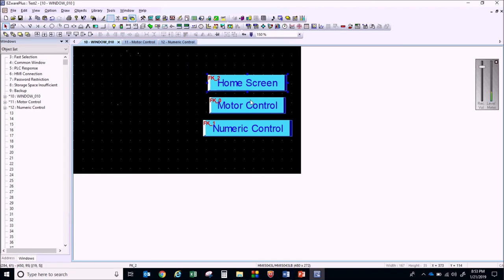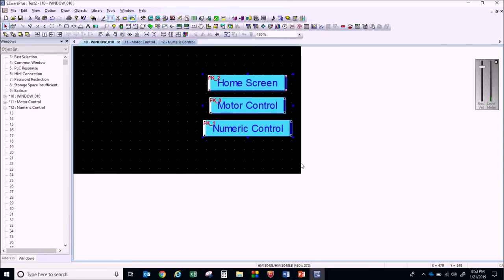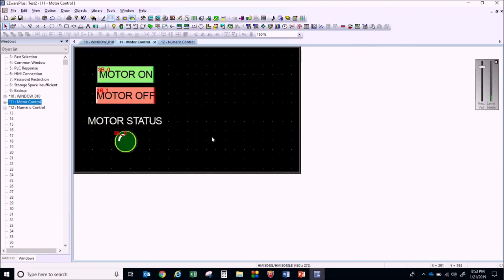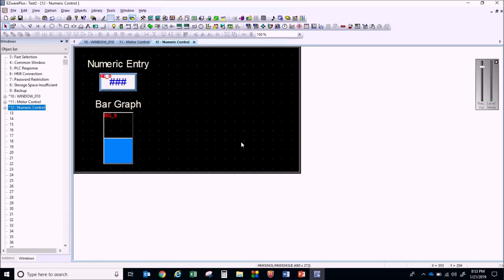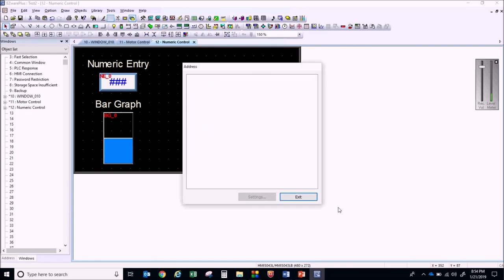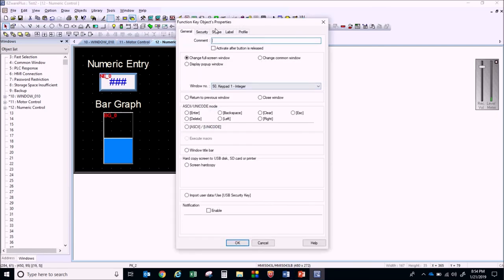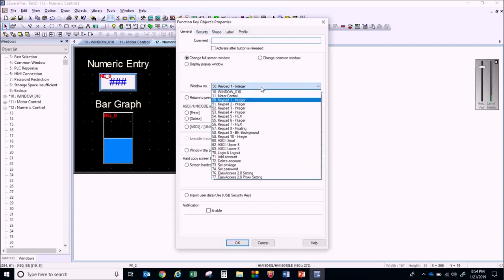Home screen doesn't really matter on this one, but I'm going to keep it here for a second. Before we do this, let's remember the motor control. I'm going to show you on the next screen, actually. I'm going to copy all those, Control-C. And on the motor control screen, I'm going to paste them here. And on the numeric control screen, I'm going to paste them here. The idea is I'm going to go into each one of these now, and I want the home screen to take me back to the window 10.